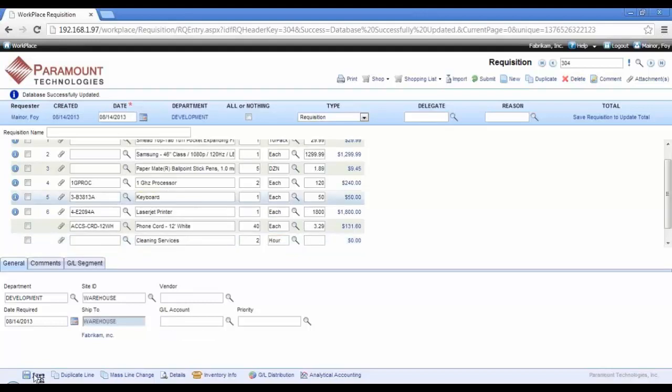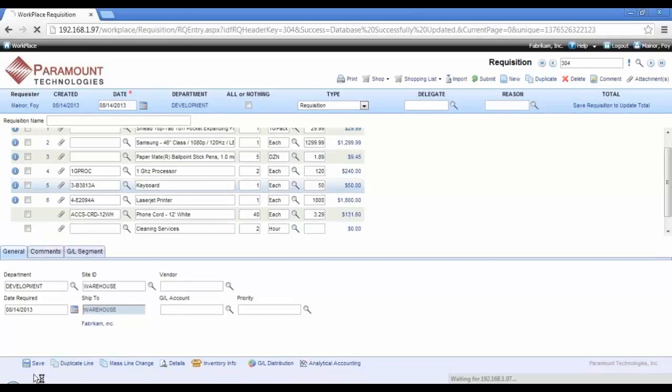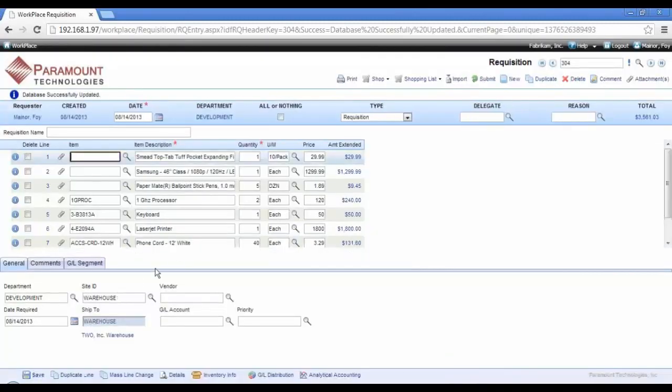And there are now 8 different lines on the requisition entered in several different ways. In your environment, you might use all of those methods. You might only use one of those methods, or different users might use different methods. But as long as you meet the required fields, it's a valid requisition that could be submitted. But there's other details that you can add as well.